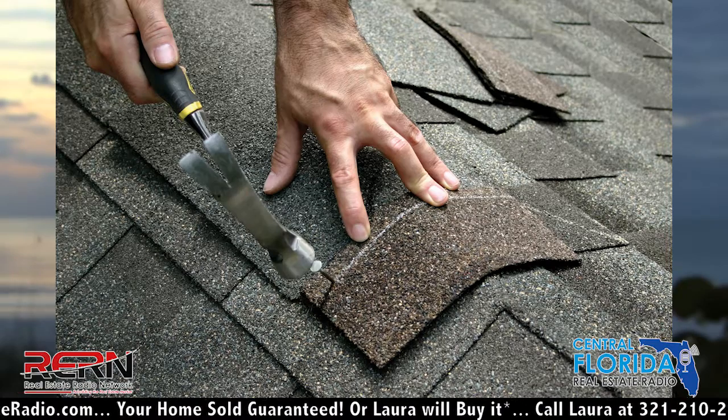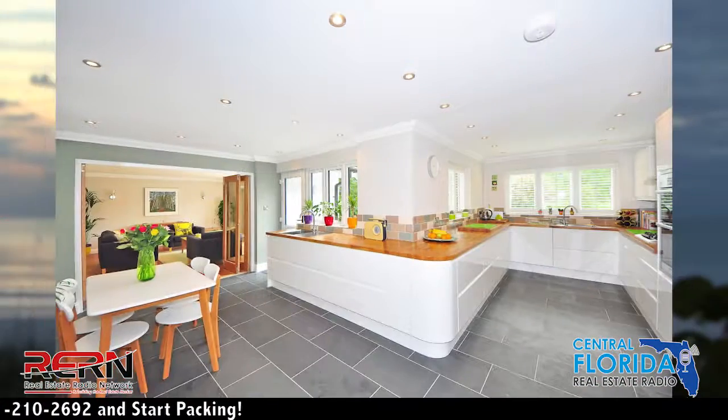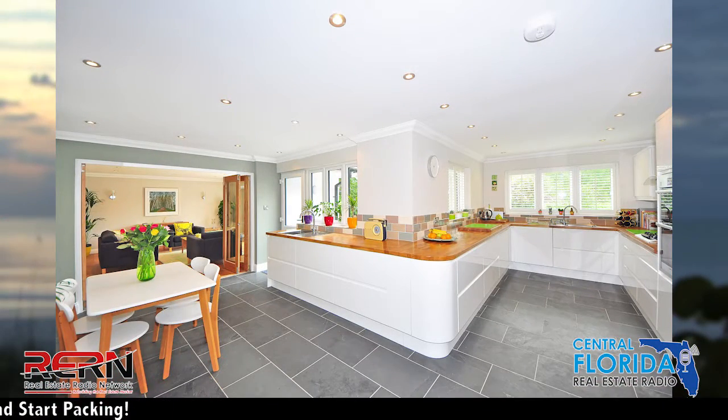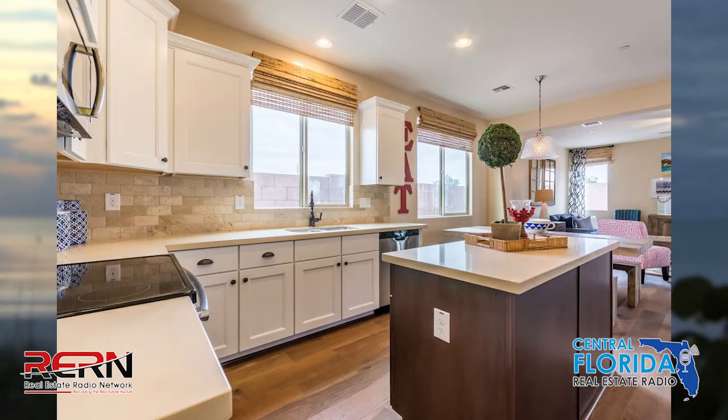Some other questions they ask are what structures or fixtures are included in the list price. That includes appliances or ceiling fans, certain lighting, a shed, a swing set, window treatments, things of that nature. A lot of times it might not be included on the listing, but if the buyer asks, we can always negotiate with the seller.